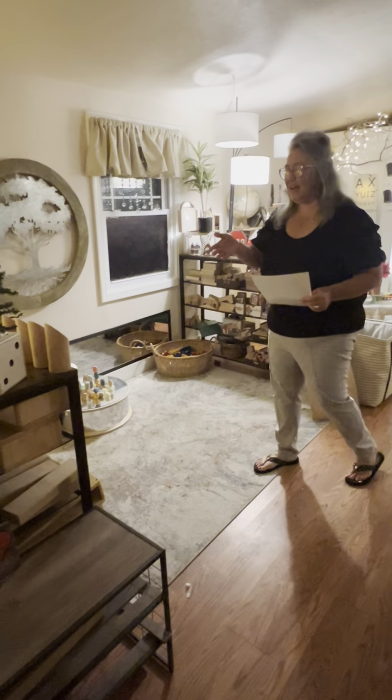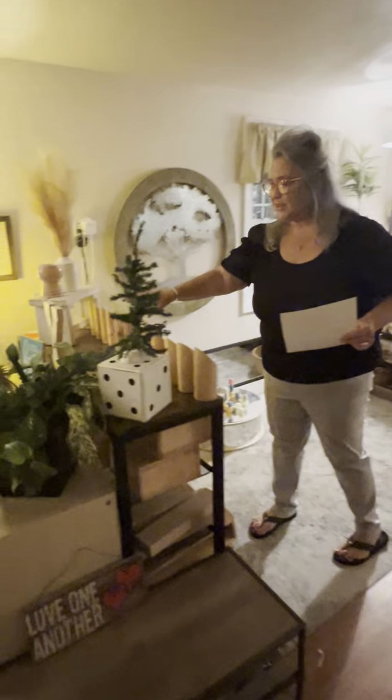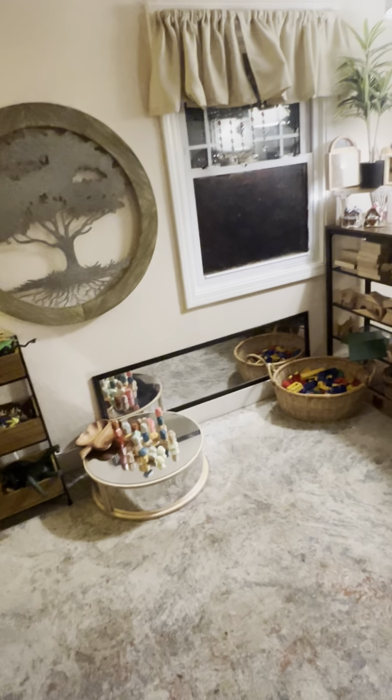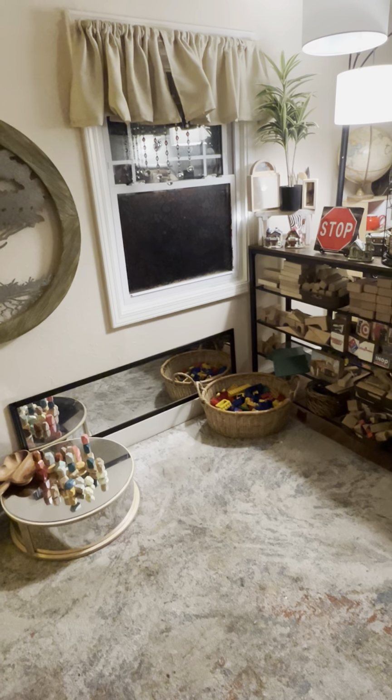You can see here that we have blocks on top of these cubbies that are actually numbered. The kids love to put those blocks together and put them in sequential order. They have to think about what they're going to do in this area. They have to make a plan and execute that plan. They have to begin to work cooperatively with other children in completing a task.